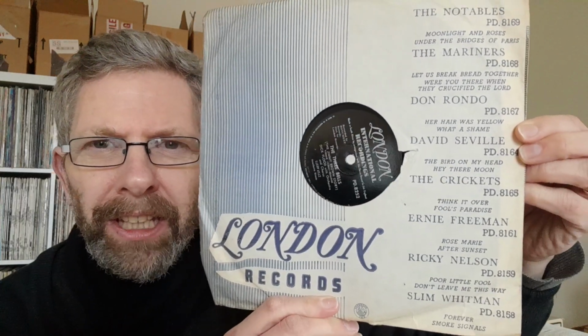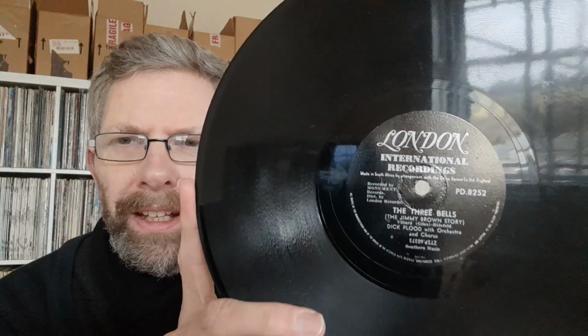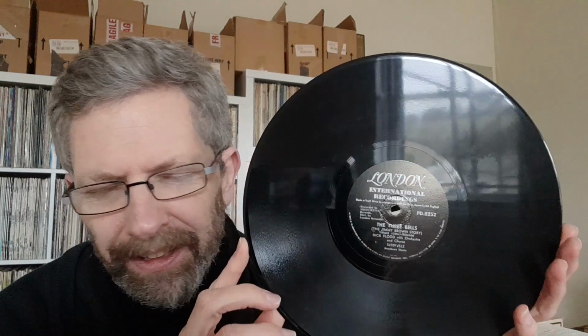You have Ricky Nelson and the Crickets listed there. But the flip side to this is The Three Bells. There's the label. That wonderful tune was also the flip of the Browns' Heaven Fell Last Night, and it's a classic late 50s, a precursor to a death disc. You know, those wonderful death discs by the Shangri-Las and the like. And just a lovely story.